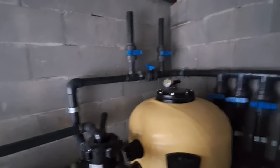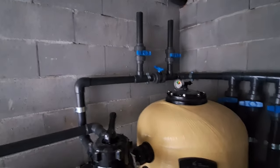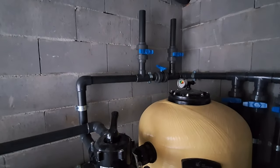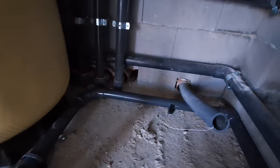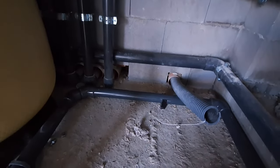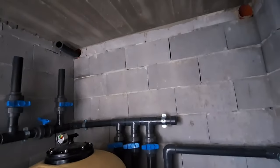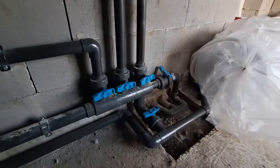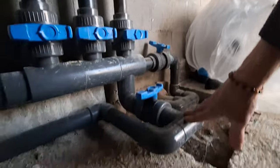And these are already there for maybe a future pompa di calore. Electricity enters from there. I had an extra one for the lights, but the electrician preferred to have it in that corner. It's okay with me. Also pleased with this, so I have only one T.